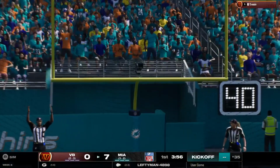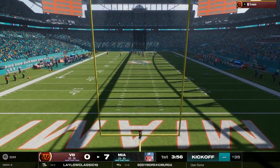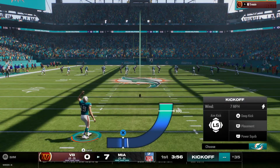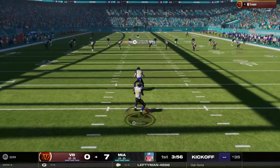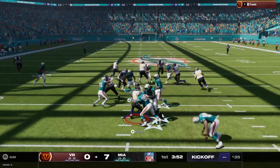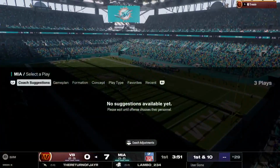The PAT, up and good. And the Dolphins will take a 7-0 lead. The kickoff team is out on the field, and we're back to it as the kick's away. This will be returned from the 6. And they'll bring him down just shy of the 30-yard line.